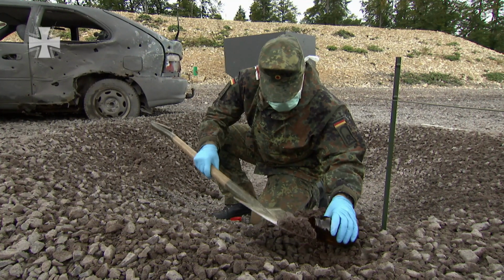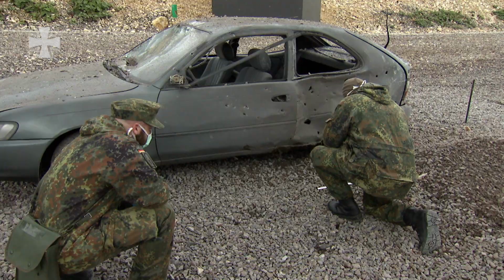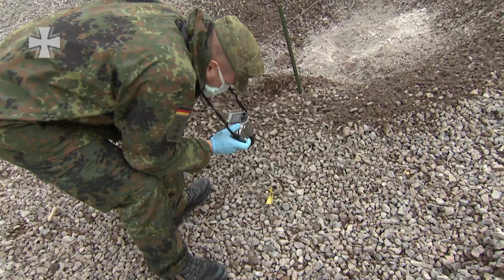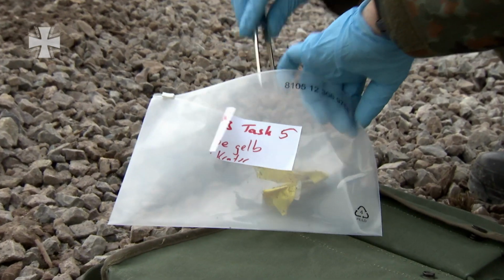The soldiers take soil samples so that it can be later determined in the laboratory what materials the explosive device was made of. In addition, it is also necessary to look for other recoverable traces around the car, which has been blown up.